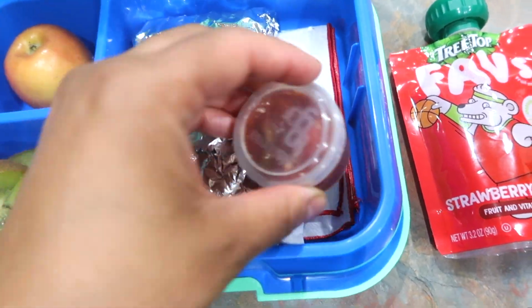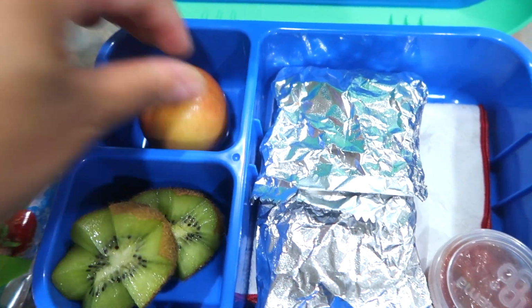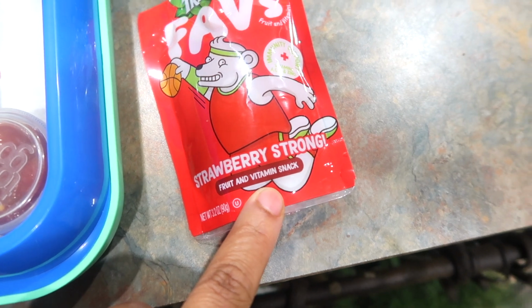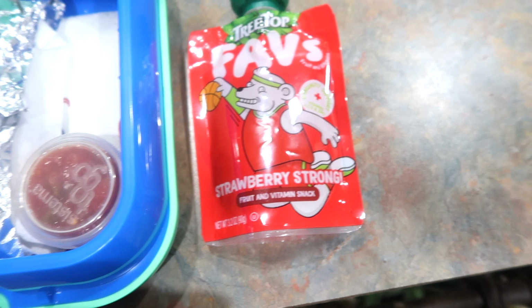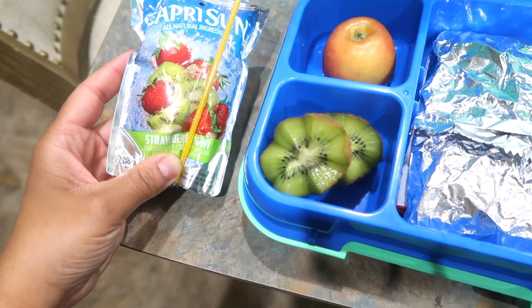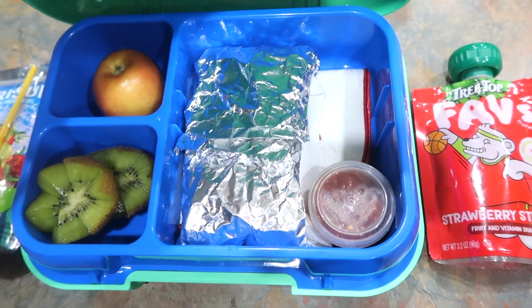Here she's just going to have some salsa for her dipping. Here she has a mini apple and some kiwi. She's also going to have a strawberry fruit pack from Tree Top. This has fruit and vitamins in there. And then for her drink, she's just going to have a Capri Sun, strawberry kiwi. So that is her lunch for today.